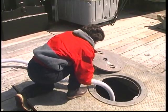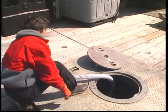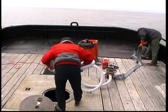The pump should not be used inside an enclosed space without proper ventilation. It is helpful to have a 15-foot line on board ahead of time so the crew knows how far the suction hose will reach.